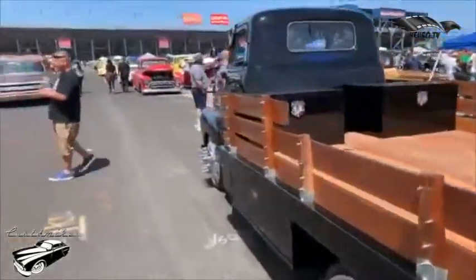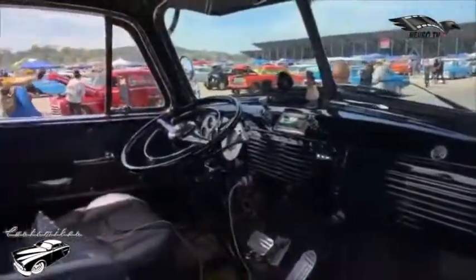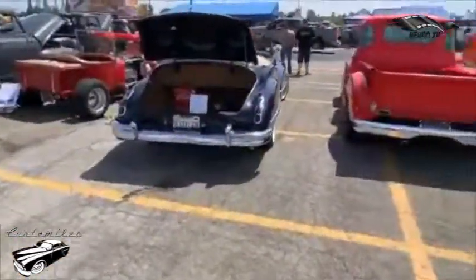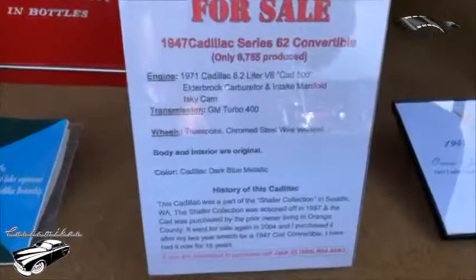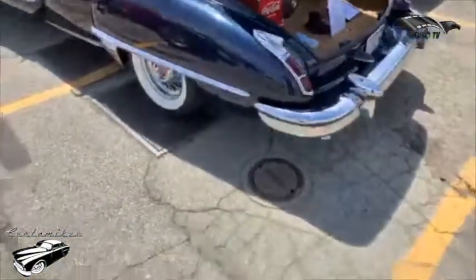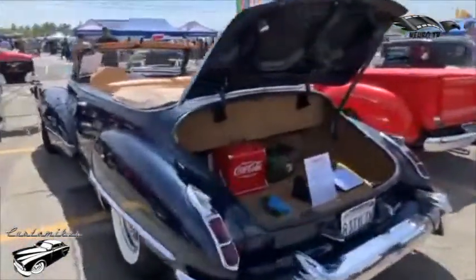The COE is one of the nicest I've seen in a while. This one's pretty cool too. Seats. Oh, very nice, very nice. Oh, I saw that old thing. Okay. Oh, they took the top down on this convertible. 47 Cadillac, Series 62, convertible. Wow, it's got the 8.2 liter, 500 in it. A lot of updates. Ball jack, 909-964-4043. Today's price, 110. Okay, it's got a little better view of it. 110 right there. Might be worth a walk around, huh? Look at the purse.